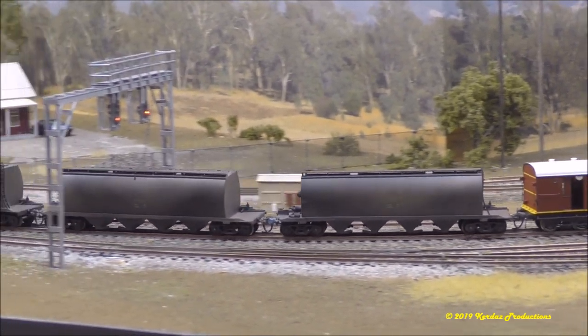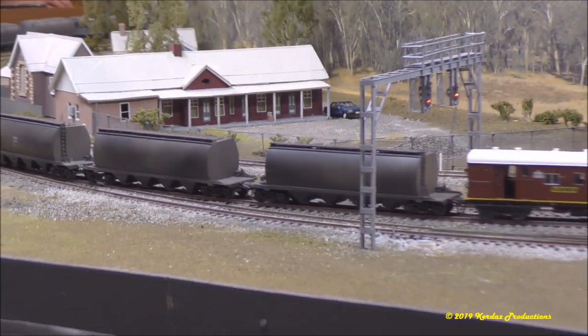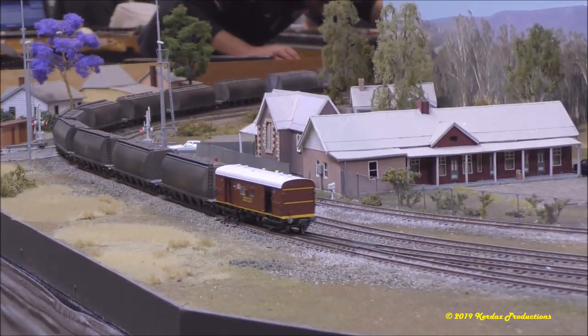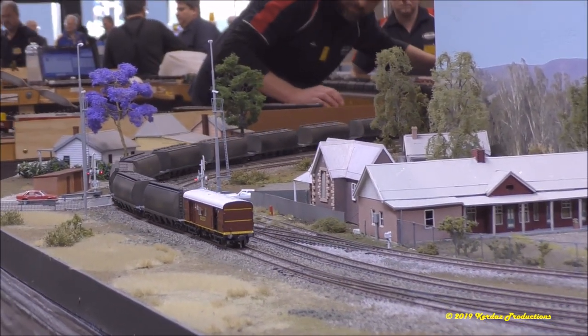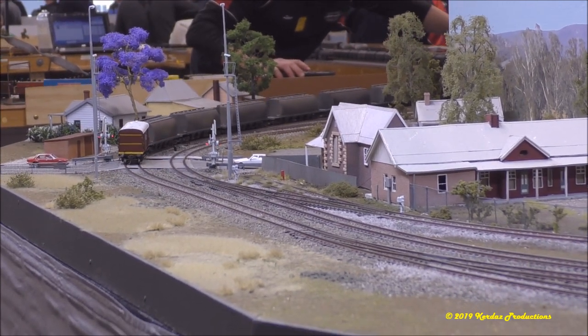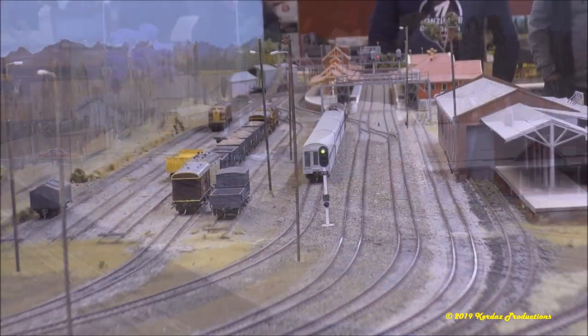The trains being run are typical of those that ran through Goulburn from the steam era through to the start of the candy colour steam era in the 1980s. The layout consists of 6 separate modules and is operated by conventional DC block control.